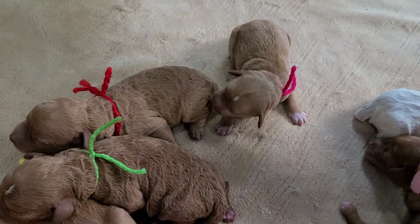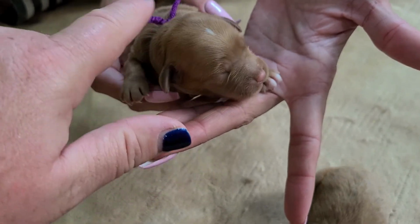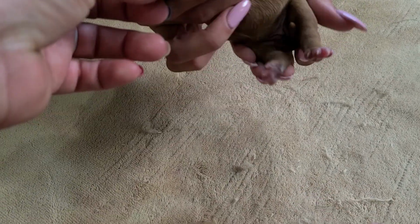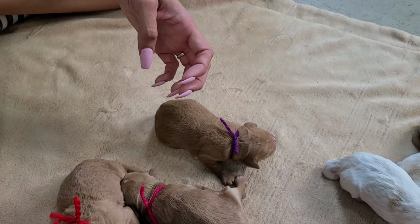Purple is Ava. Wavy coat. A little dash of white here on the head. You won't see that as an adult. Paws and quite a bit on the chest. And not all paws have the white on them. Beautiful pup.